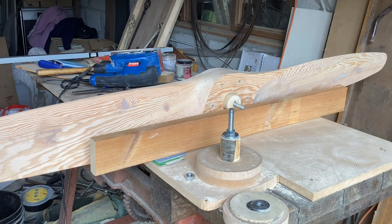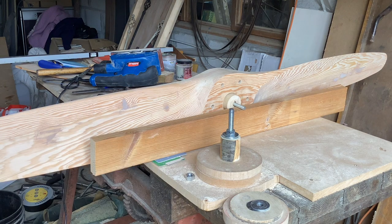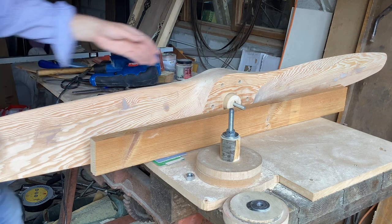Right, well, that's now balancing. The two wooden things are level. There's four layers of cereal packet and a hotel key card under each one, checked with a spirit level both ways. So they're level and the prop seems to sit level. I'll turn it round again though.